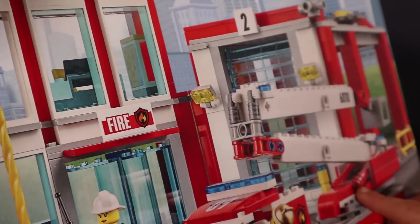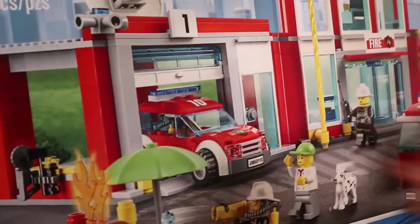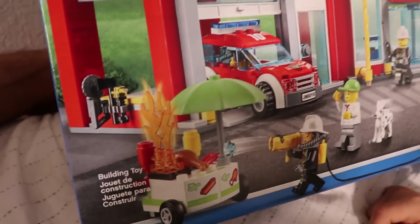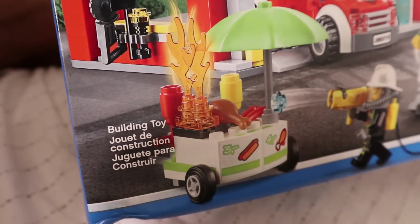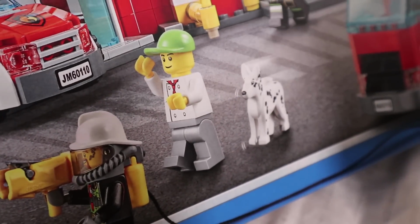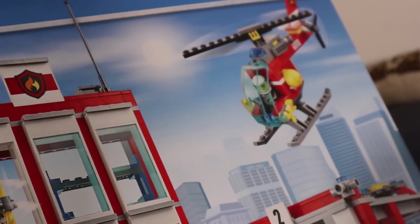Oh, look, it's got a big garage to put the fire engine in. And a garage to put the little fire car in. Oh, look. The hot dog stand's on fire. They're putting out the fire of the hot dog stand. There's a Dalmatian dog. There's a fire dog. Oh, a helicopter. I didn't see that. There's a helicopter.